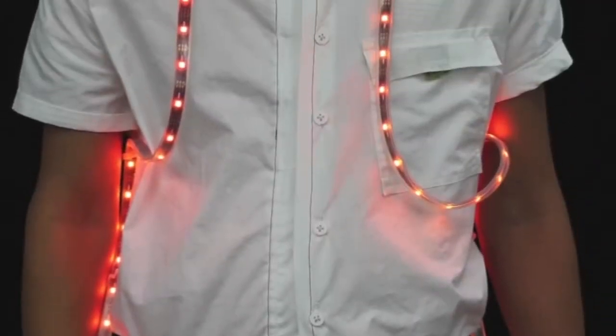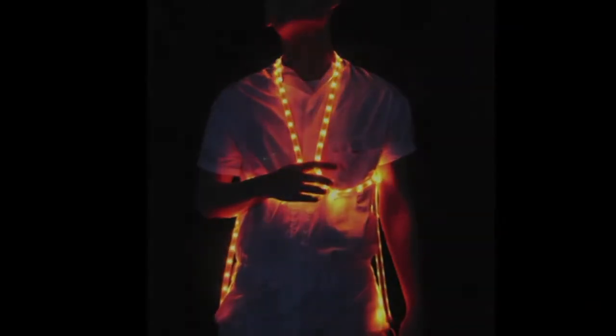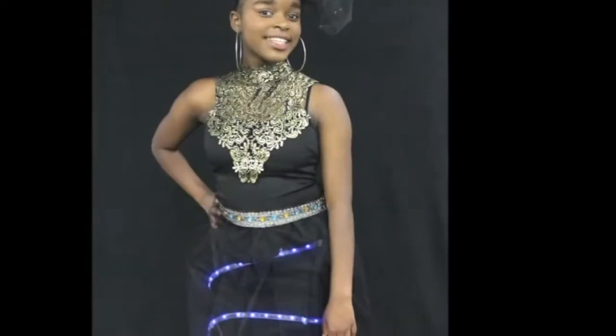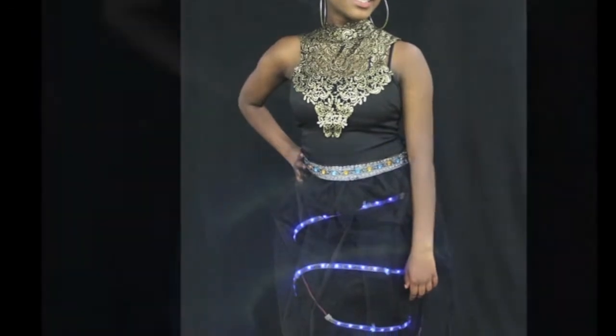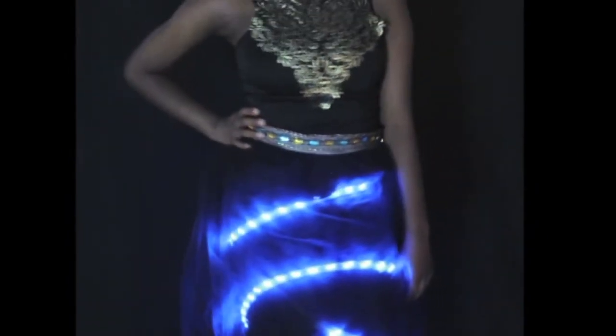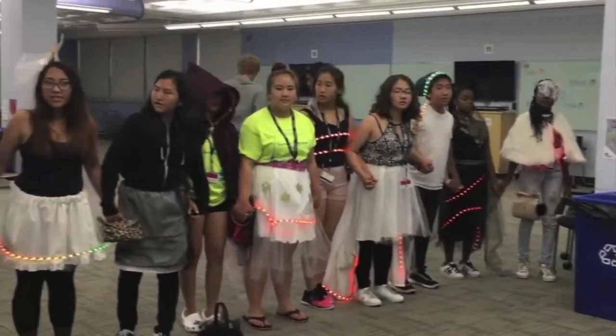A romper tailored to perfection that would alternate between blue and orange lights depending on the beat of the music. And how could I forget this black tulle skirt with blue lights wrapping around? They'd light up when she twirled. And of course, you can't make wearable electronics without a fashion show, both in the light and the dark.